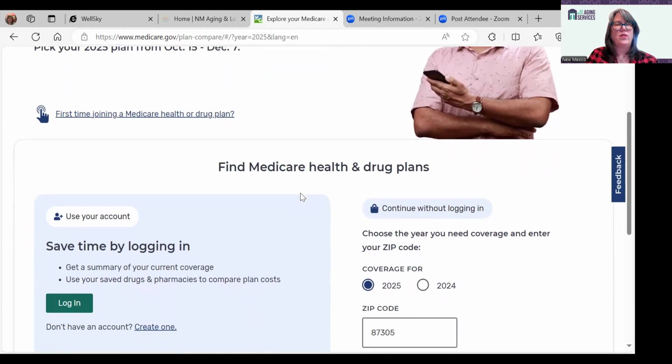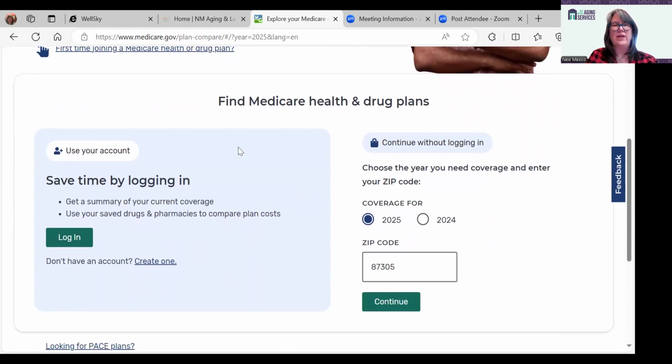So the first thing that we do when we scroll down on this page about the plans for 2025 is you have the option of either logging in using your Medicare.gov account or to continue without logging in. If you have created an account on Medicare.gov, this is definitely the way to go. It is a big time saver. You don't have to enter your medications, and it's going to show you your current coverage. And so if you do have a Medicare.gov account, I would definitely recommend logging in using that account. And if you don't have one, you might want to consider making one.